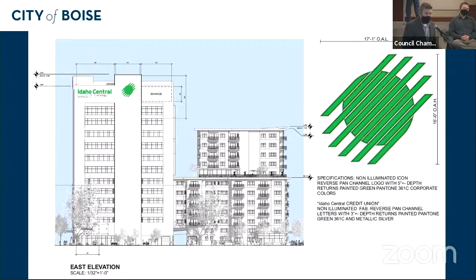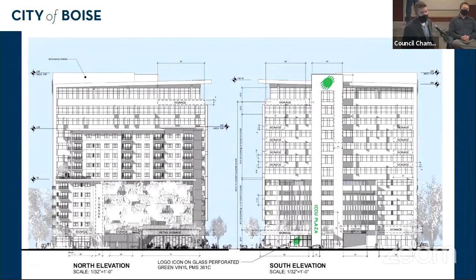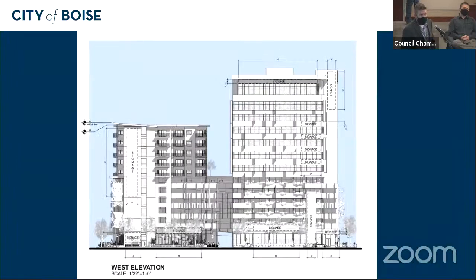The master signage plan that was submitted gives some prototypes and potential locations for signage. There is a non-lit sign to the east facing the large residential project. And then the remainder of the elevations use an internally lit and halo lit sign in various locations. And then there are identified places for other signs as the project progresses and tenants are identified. They don't have those tenants identified at this point.